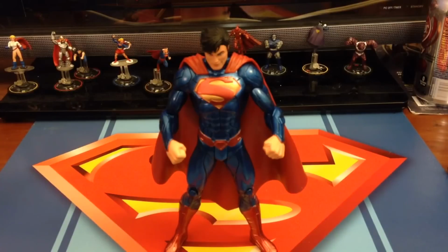Honorable mention to the Blackest Night Earth 1 Superman. Amazing costume. I unfortunately don't have one loose. If I did, I think he would have been in this top 10 list. Honorable mention again goes to the classic icon Superman. A lot of people don't like the face, but I love the way that suit looks. Those colors pop. It's got that beautiful S on it. Amazing figure. Again, unfortunately, I don't have one loose, or he may have bumped somebody off of this list.